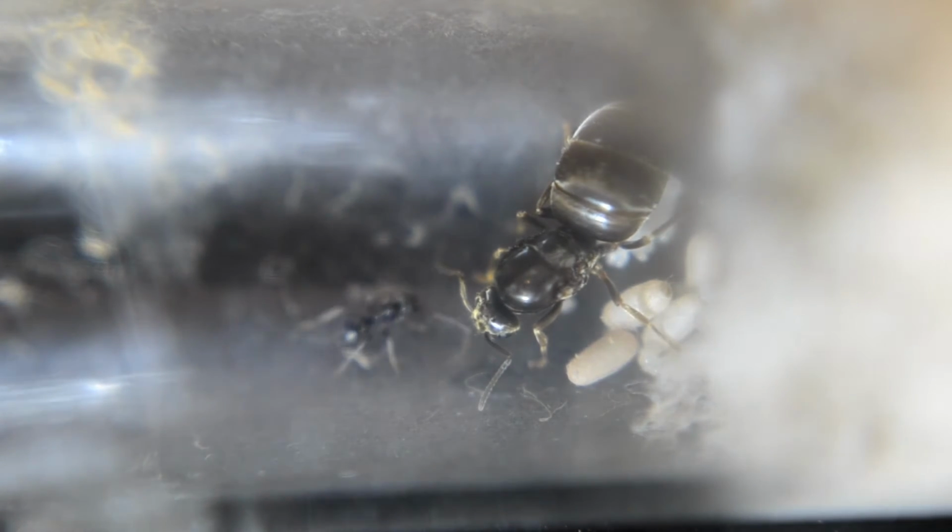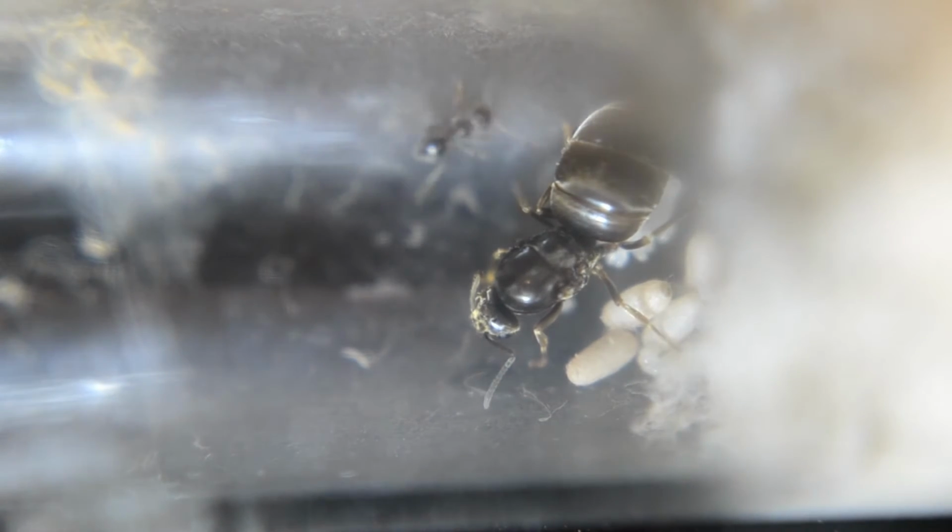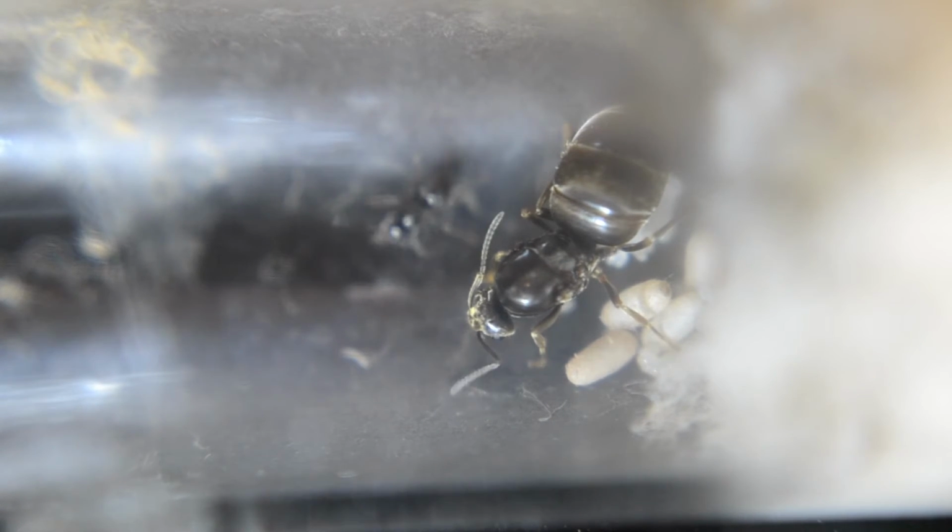And here's something a little bit different on this channel today. This is a colony of black garden ants. Now, this colony I've been raising since their nuptial flight season last year, where I found this queen running along a path in Edinburgh.